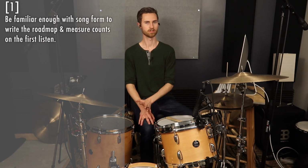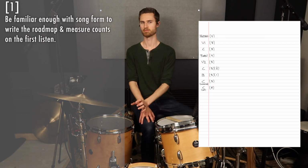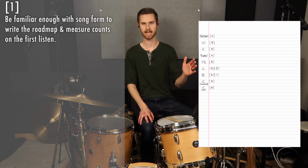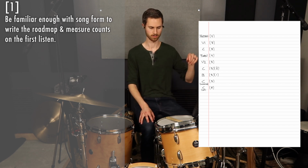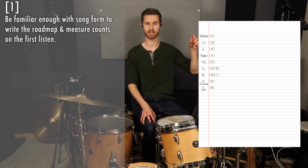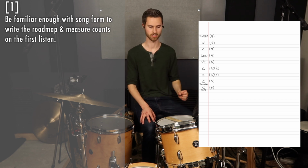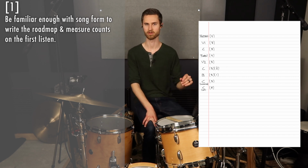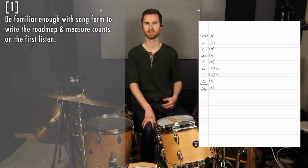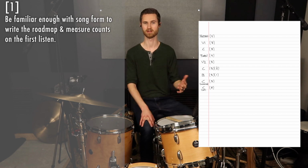Be familiar enough with song form going into it that you're able to write your roadmap and count measures on that first listen. So the first time you listen to the song, you're writing in, okay, intro, verse, you're writing in how long each of those sections are. So you're counting, you're making clear notes of that so that after the first listen, you have your roadmap and you have how long each section is. That's 90% of the song, and you can probably do that in 5 minutes.